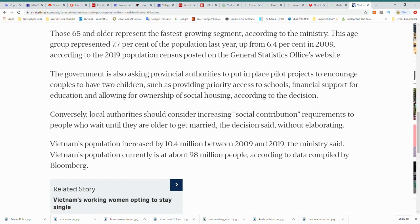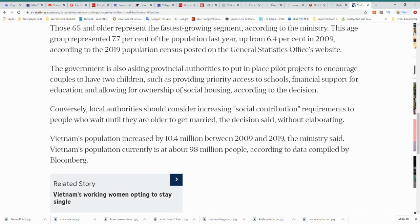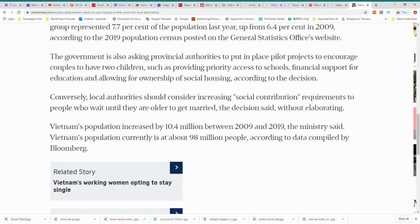All right, so the government is also asking provincial authorities to put into place pilot projects to encourage couples to have two children, such as providing priority access to schools, financial support for education, and allowing for ownership of social housing, according to the decision. I think housing is important. And I also think, in Vietnam, they only pay for elementary and middle school. High school is mandatory; their parents pay, and many kids also go to academies. I do think at least the government should pay for the high school, and before the high school, they should pay for an academy that might encourage it, or daycare.